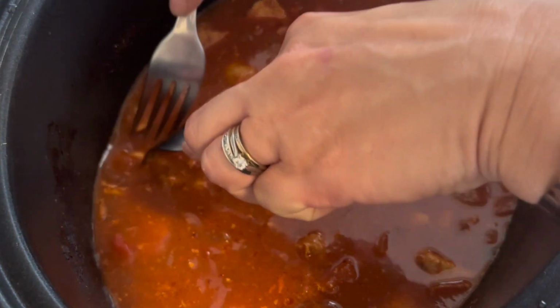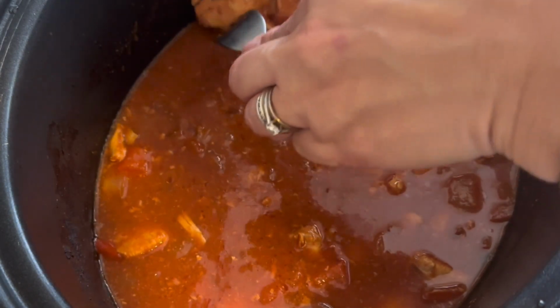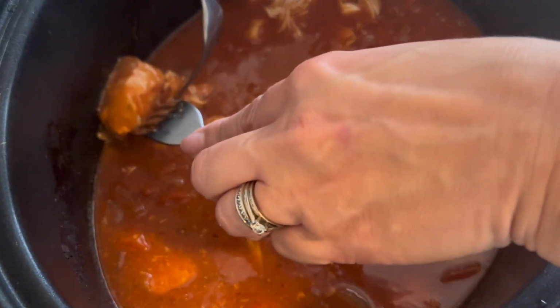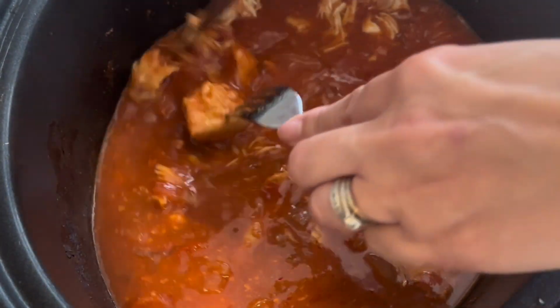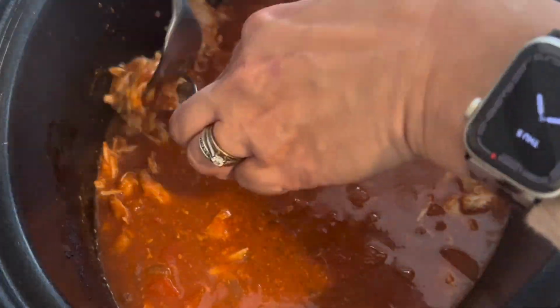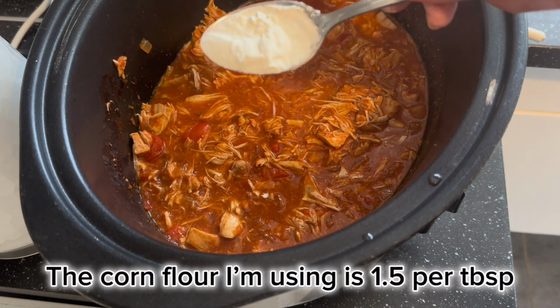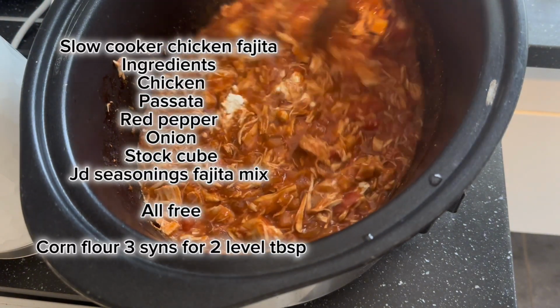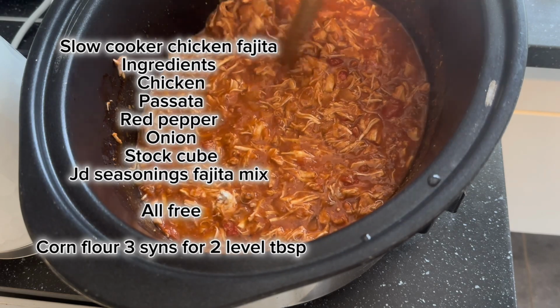So my chicken has now been cooking a while. I am just going to shred the chicken with my fork. Shred all of that chicken up, it's going to come apart lovely. Pop in a level tablespoon of corn flour just to thicken my sauce a bit. I'm going to cover that back up. I don't think that I need to get rid of too much liquid from the sauce now.